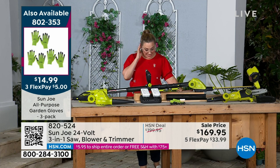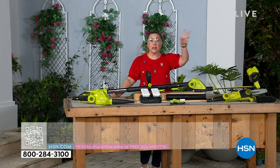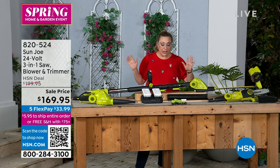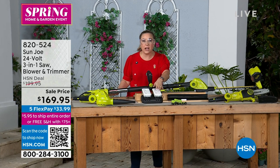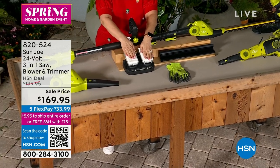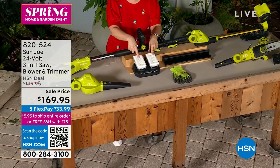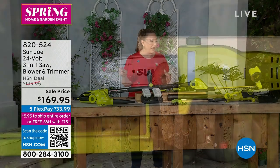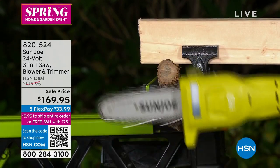So what you're getting today is the saw, the leaf blower, and the trimmer, and of course the battery that it comes with. But you're getting a bonus extra battery, and we do have them by themselves on HSN.com. They're $49.99, so just the two batteries alone are about $100. For $69.95, you're getting the blower, the pole saw, and the trimmer.